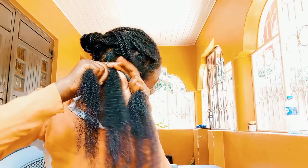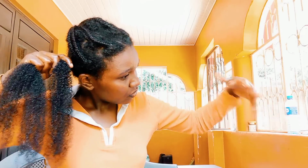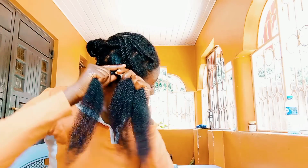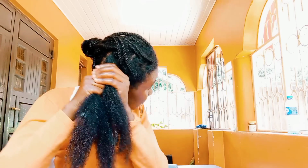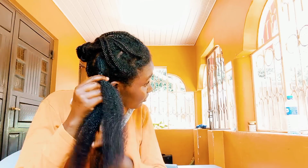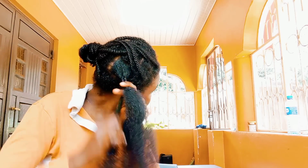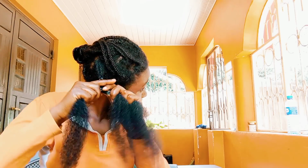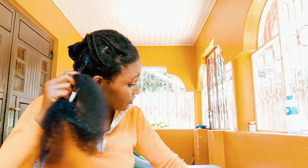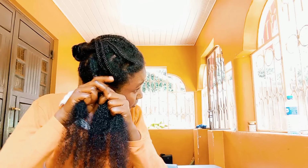Tip number 6, trim your natural hair only when necessary. I've seen so many natural hair influencers say that you should trim your hair every 3 months, every month. But for me, I will say only trim your hair when necessary. Because if you want to retain length, then this thing of trimming your hair every month, my friend, you will always be cutting off good hair, and you will not be able to see any growth on your hair at the end of the day.